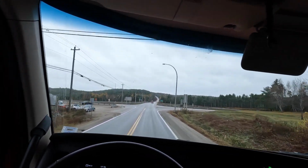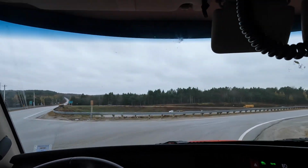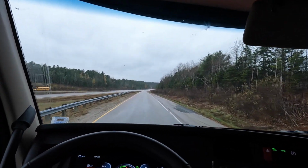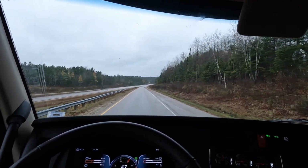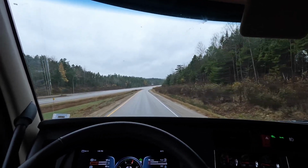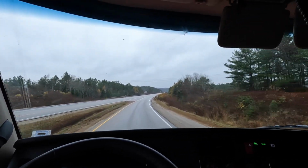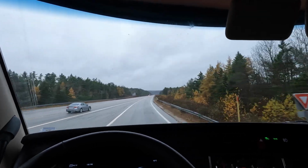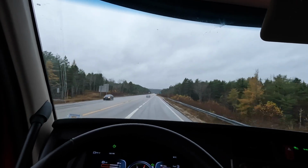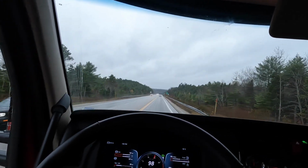Yeah, this is nice. Downhill, 13th, 15th, 16th, 17th, 18th.